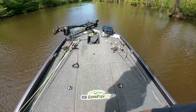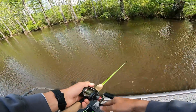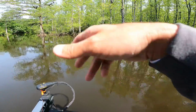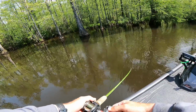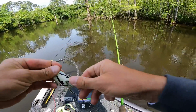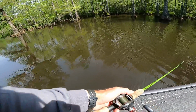Tell you what, we're gonna throw the frogs on. We're gonna throw the frog. Maybe the buzz bait too. Old froggy. Got a little breeze blowing. Okay. Oh, no. That was a keeper. Darn it. Want a big one, but it was a keeper.